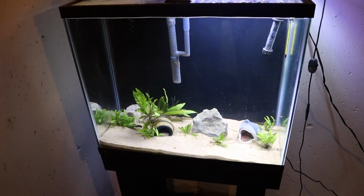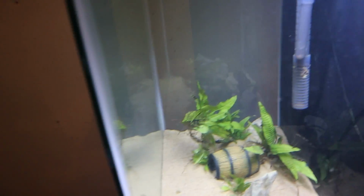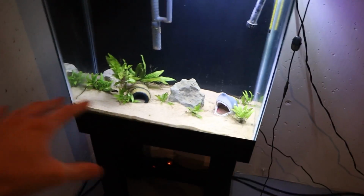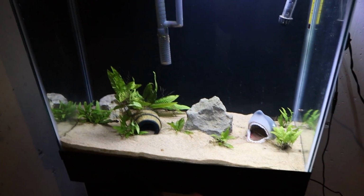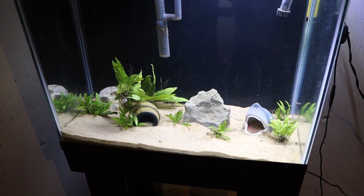Alrighty guys, well it is actually 2 days later, and I do want to go ahead and show you guys the clown knife fish. First of all, you can see the tank has completely cleared up. I mean, just look at that, absolutely crystal clear. And I did mess with the scape a little bit. I got all the rocks and hides in place, and I took some extra Java ferns out of my 37-gallon tank and threw them in here.